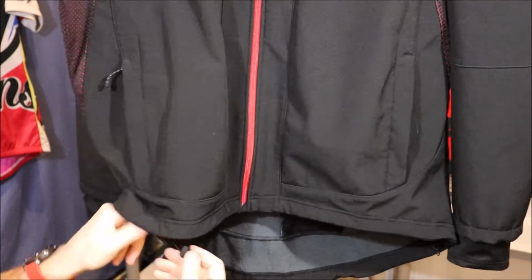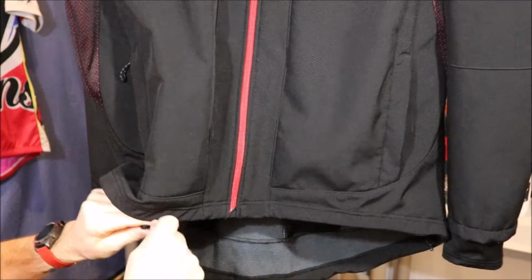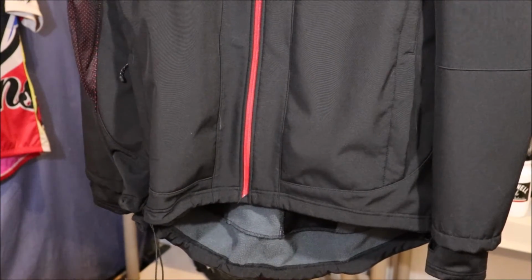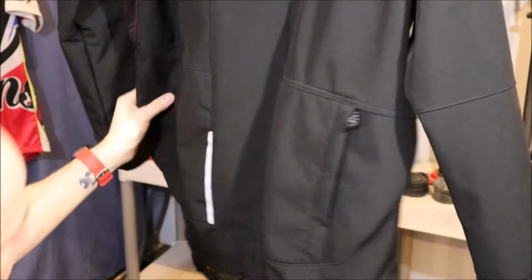And there's also these cinch strings on the bottom, so if you want to tighten up the jacket a little bit, you can pull that, and you can pull that, and it will tighten it up around your waist, maybe keep a little bit of that cold air out. So that's kind of a nice touch as well. Let me flip it around here so we can take a look at the bottom of the jacket here.